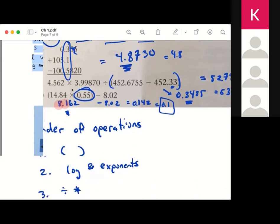So now here's a trickier one. So you have 4.562 times 3.99870 divided by the quantity 4.526755 minus 4.52.33. So remember the rules. With order of operations, you do the parentheses first, then multiplication and division left to right, then addition and subtraction left to right. But since we have parentheses with subtraction, we do the parentheses first.